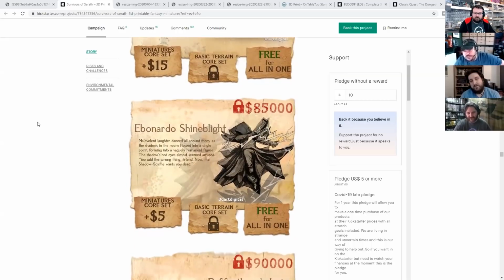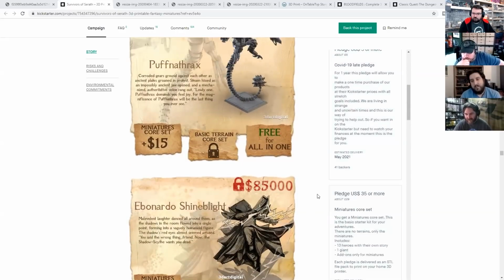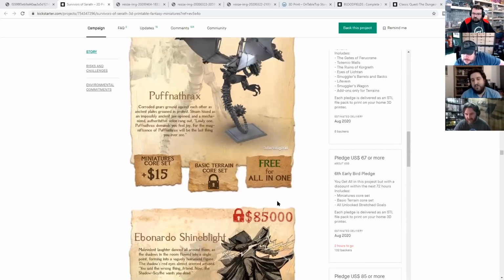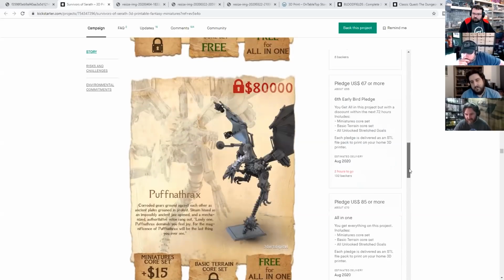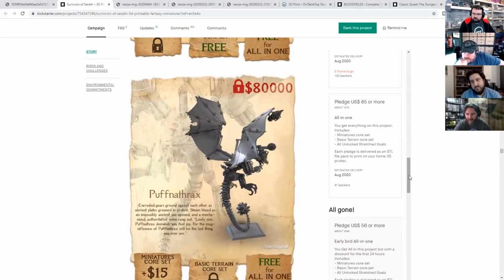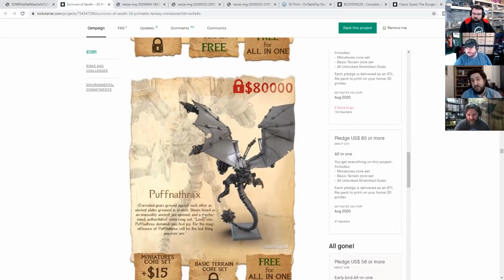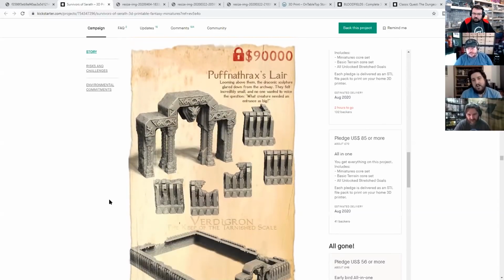So, Lloyd, scroll down to see. What's the jump in point on this Kickstarter? So $35 to get the basic stuff, and then $65. $67 was your early bird. $85. Yeah. So $85 gets you the core set, the terrain, and then all of the relevant stretch goals, which is pretty good. That's incredible.